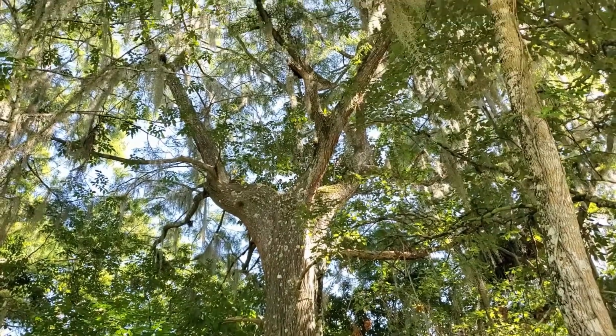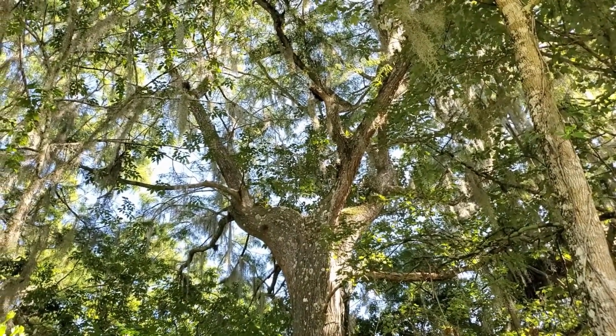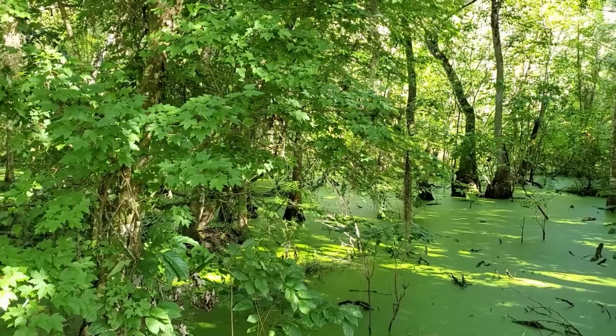Gives a little shade, but I'm already sunburned. And this isn't a state park or anything like that. This is just a little community park and boat landing, but very nice scenery. Oh, here's another nice view of the swamp. Let me just get my Coleman Landing swamp selfie.